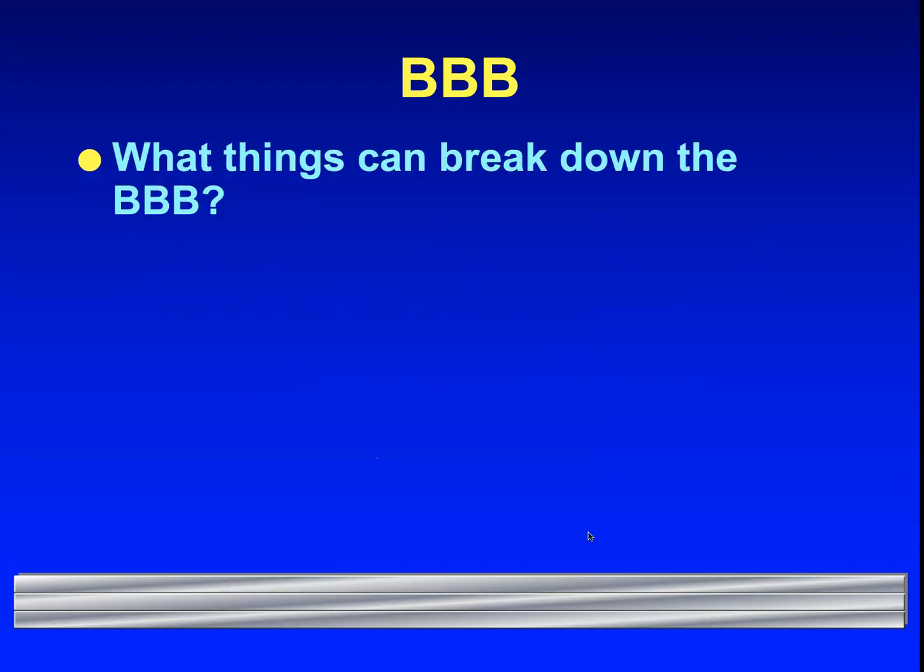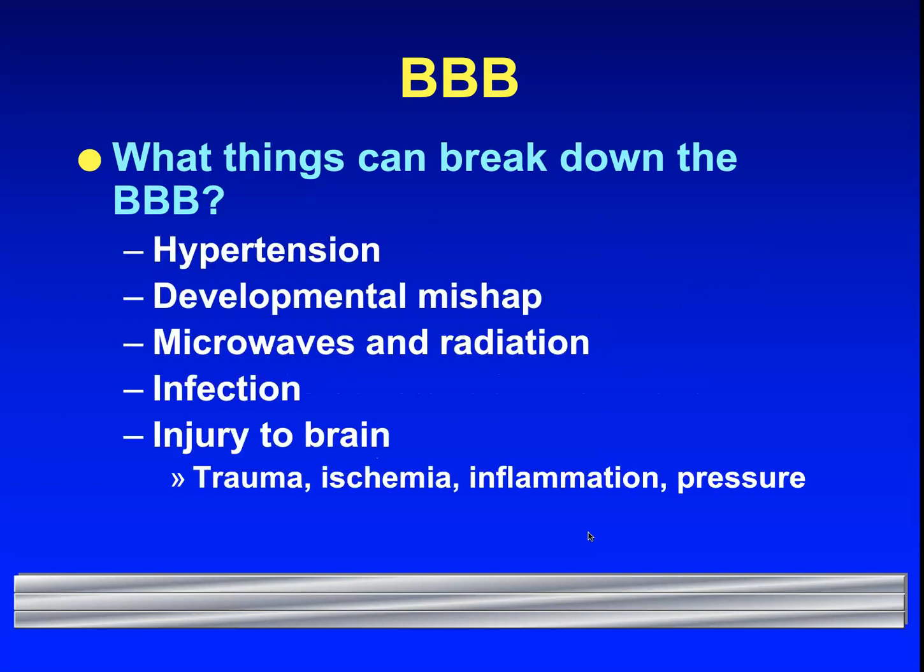Now, some things can break down the blood-brain barrier. Hypertension, high blood pressure, can basically open up the blood-brain barrier. A developmental mishap: sometimes the BBB is not fully formed at birth. Microwaves, not just your microwave oven, but the big old industrial microwaves. Exposure to big microwaves can damage the BBB, and radiation can as well. Infection: exposure to some infectious agents can open up or break down the blood-brain barrier. And injury, so some trauma or ischemia or inflammation and pressure can break down the blood-brain barrier.